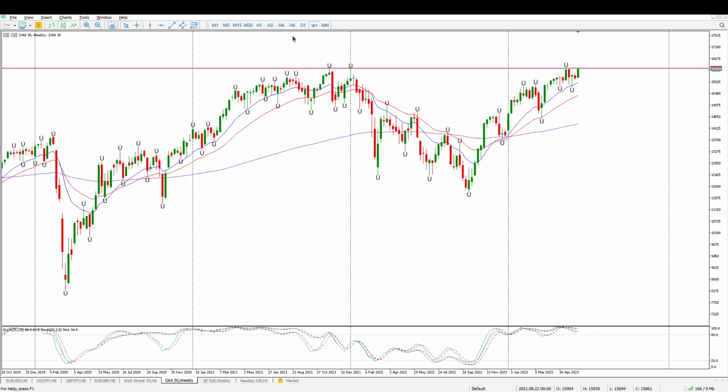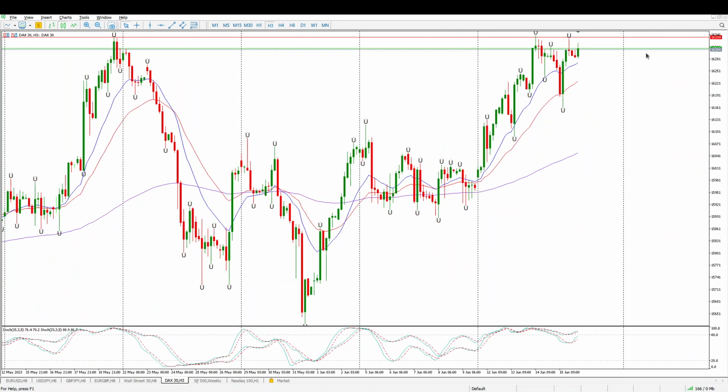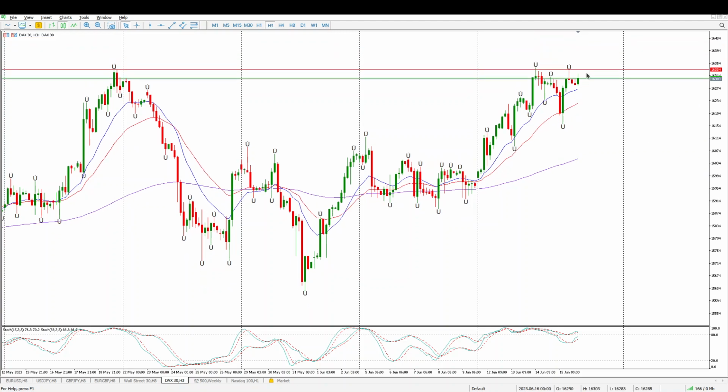Okay, moving down through the 3-hour. So yesterday was down and then up. Bit of American data, US data. There was a lot of European data coming out. But the takeaway here is pullback, big engulfing bar, but we're tackling this all-time high.